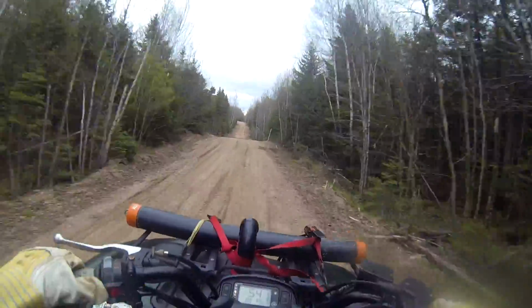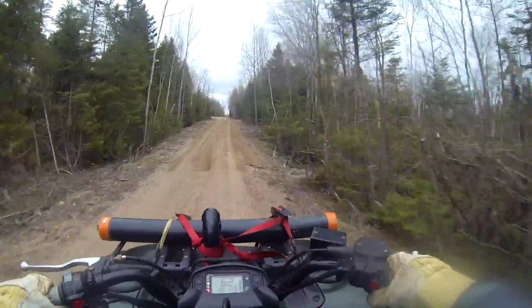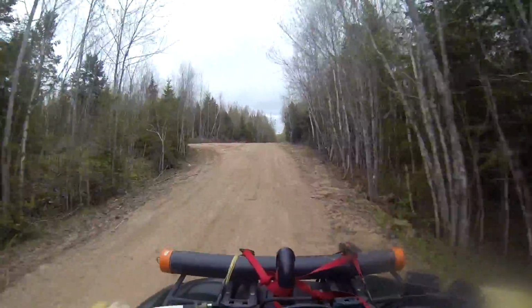And if you do come up to another bike around the corner, don't panic and go on the other side of the road, because I've seen people do that. Then you're cutting that guy off. Then you're kind of screwed.